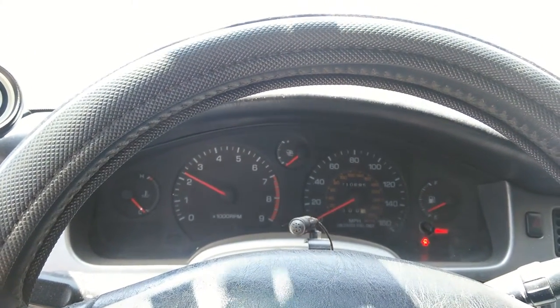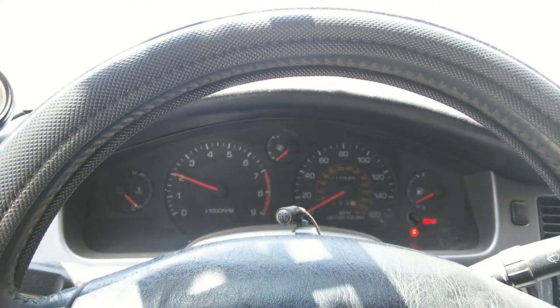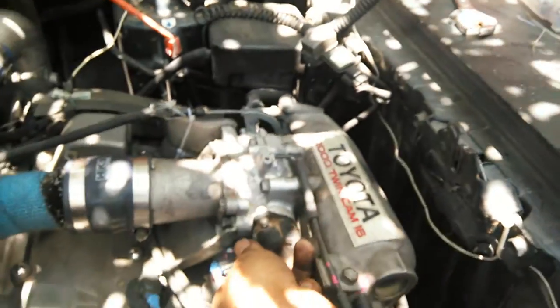So you gotta make sure to angle your throttle position sensor right, otherwise it will cut out on you. Now here we go, I'll show you the gas pedal so you guys don't think I'm just messing around with you guys. Oh, I can't even see it. This is what it set right. No issues. Now let's offset it one more time for you guys.